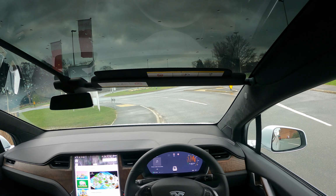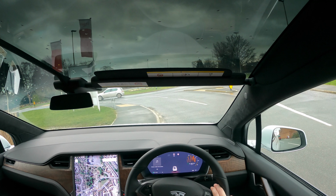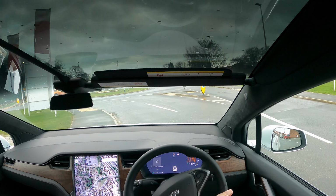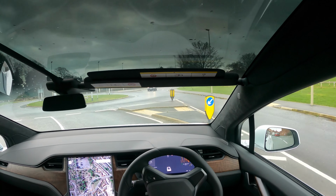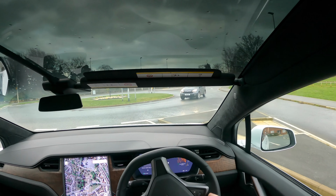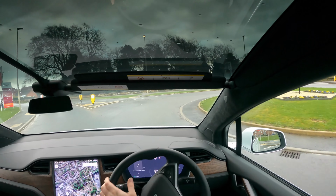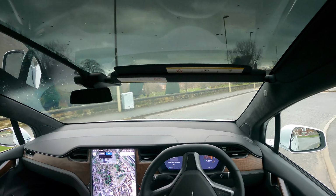The other things that have changed are the driver visualizations have changed slightly, and I think there are some changes to how it drives, as in full self-drive seems to be worse, a bit more cautious, and if anything, I've noticed more phantom braking than there was before. But yeah, let's go for a drive and we can see how it handles.